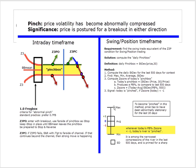This maximum would be the one in which we had the greatest standard deviation of the last 30 days. And then we define a pinch condition as the price has to have been abnormally stationary for the last 30 days in order to make a minimum or small standard deviation. And so we call it pinched whenever today's pinch box percentage z-score is less than -1, then we would say that today is pinched. We would also find that it is among the narrowest compressions of the river in the last 500 days, and that it's primed for a sharp move.